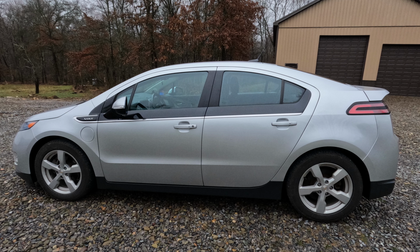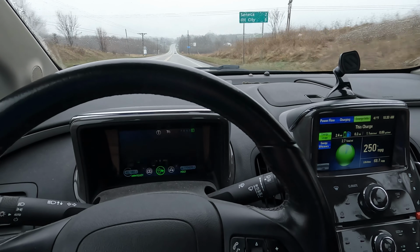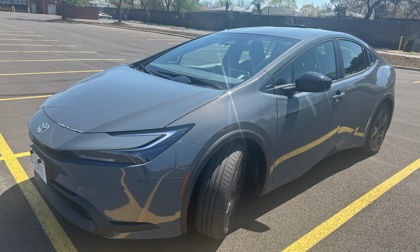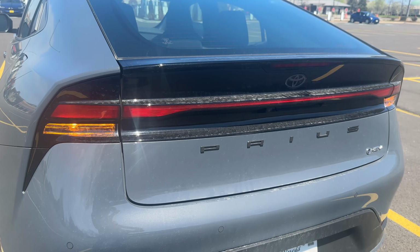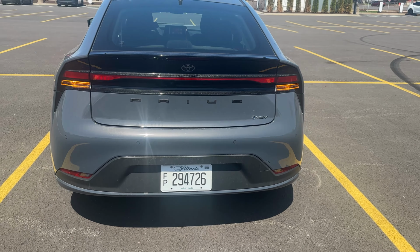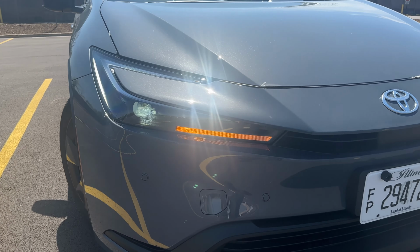I've always liked the look of our 2014 Chevy Volt, which we've had now for 12 years, and it is doing amazing with over 180,000 miles. And this Prius does a much better job of looking more sporty, kind of similar to what our Chevy Volt looked like in 2014. Aerodynamics are still a priority with the Prius. After all, it's trying to get good fuel mileage, but this time it actually looks pretty cool while doing it.